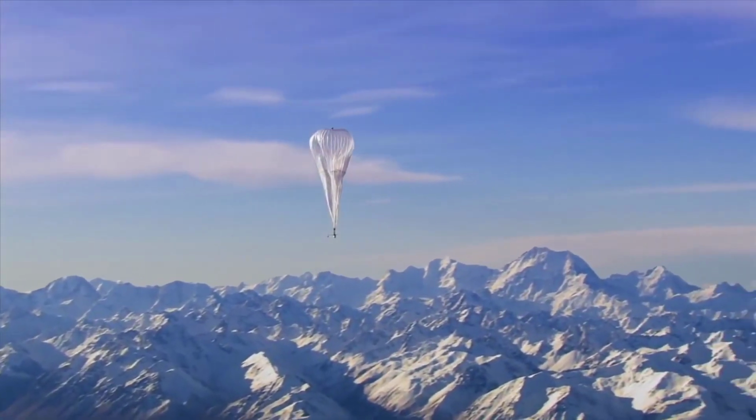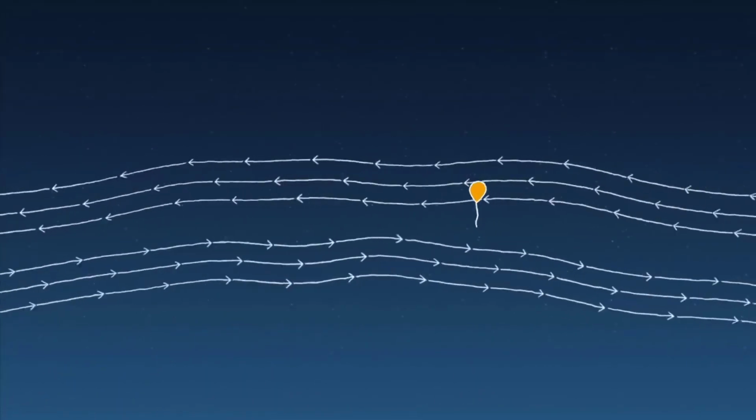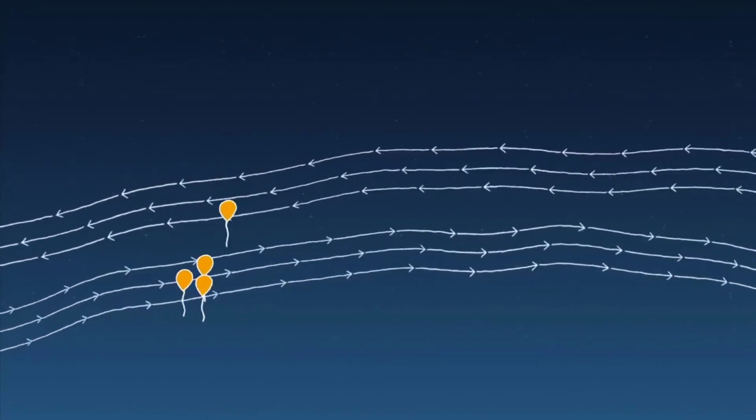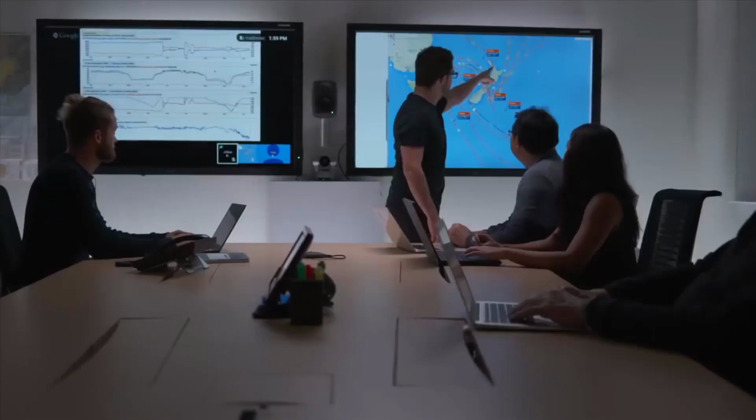To steer 1 balloon left or right, you actually go up or down. And that's because in the stratosphere, the wind goes in a slightly different direction at a different altitude. To provide continuous internet service, you're talking about a complex choreography where thousands of balloons are being steered and programmed, all in an automated fashion, so another balloon is coming just at the right time to take the place of the one that left.